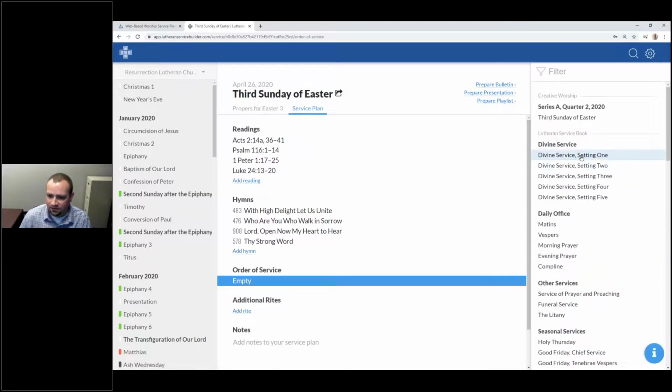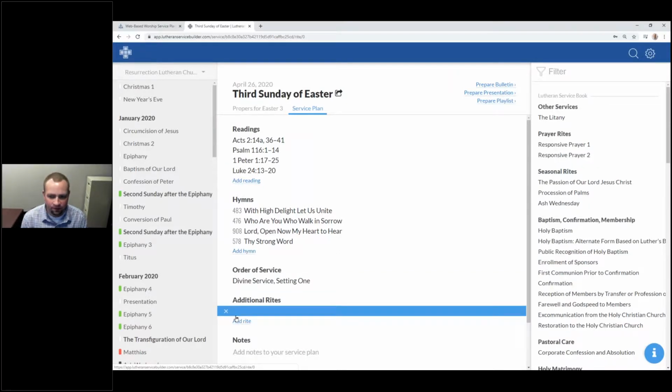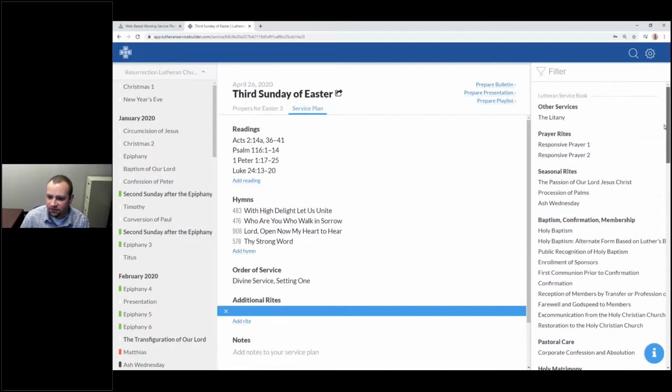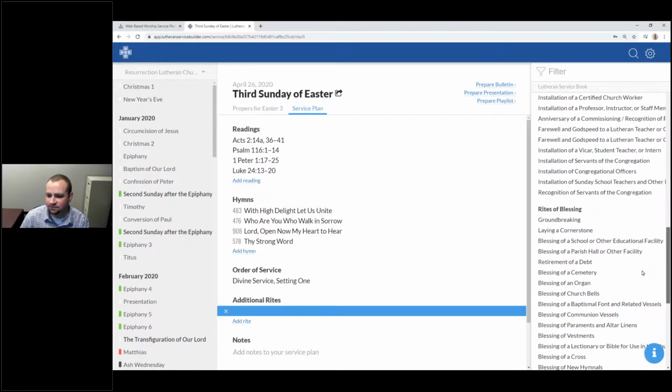I typically go with Divine Service Setting 1 just because I'm familiar with that. I've done enough trainings on that there's no surprises. And then down here you have Add Rite. Now, this is a little bit beyond what we're going to look at today. This will go into planning, or actually putting together, preparing the bulletin or the presentation. But as you go down here, you can see the different rites that you can add into the service.